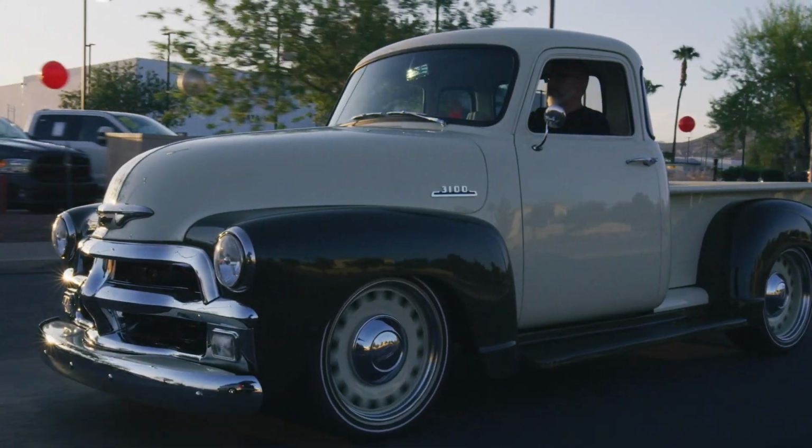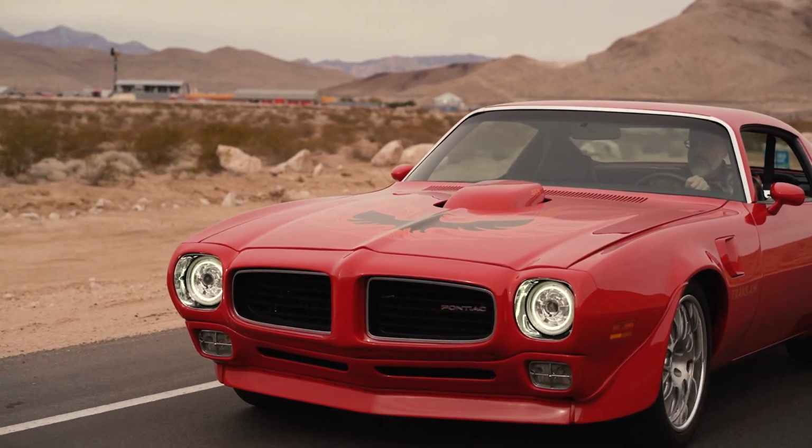So these are just a few small examples of the car projects that we work on here at Divine One Customs. We're a full service center. We can take your dream and turn it into reality.